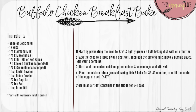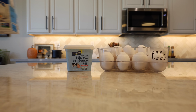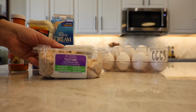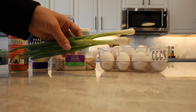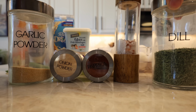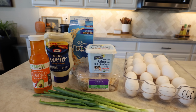So we're going to start with buffalo chicken breakfast casserole. What you're going to need for this is cooking oil or butter or ghee, and then 12 eggs, a quarter cup of almond milk, a quarter cup of mayonnaise, half a cup of buffalo or hot sauce, 2 cups of pre-cooked shredded chicken, or you can shred your own chicken. Then you'll need a quarter cup of diced green onions, 1 teaspoon of garlic powder, 1 teaspoon of onion powder, half a teaspoon of paprika, half a teaspoon of salt, and then also 1 teaspoon of dried dill. And if you would like, you can top it with a little bit of ranch, but it's totally optional.